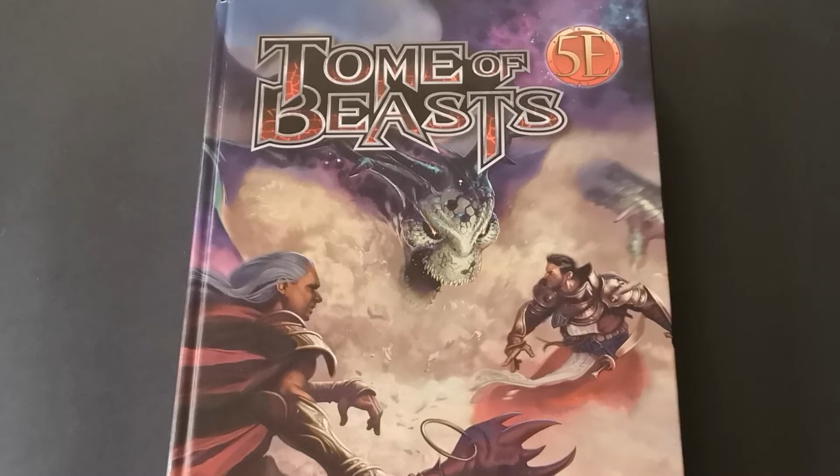Tome of Beasts books are no different, filled with 10 different dragons across the 3 books, including Imperial, Prismatic, and Void dragons. If you like dragons, these offer different uses and abilities to those from the D&D books. I'd recommend checking them out.